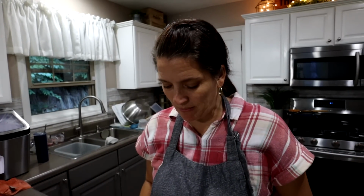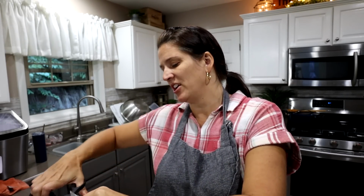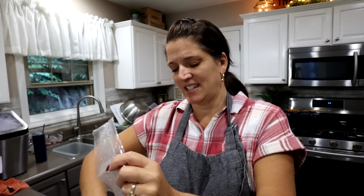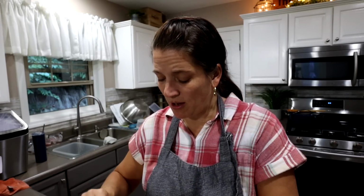Okay, still doing stuff. So what I'm gonna do is cheese. I could normally just put this in the freezer, but since it's American cheese, sometimes it gets sticky because it's not so dry. So I'm gonna put this in bags, and then I can freeze these.